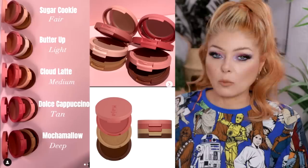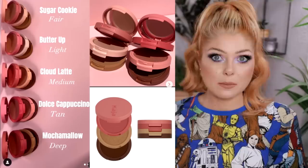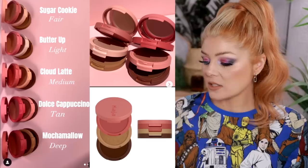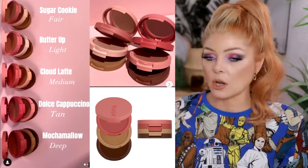I'm gonna try the quality. I know my friend Samantha March loves this one, so maybe if I end up loving it as well, I'll get it in my actual shade, which is probably either a light or a medium. But I'm excited to be trying it out because I've heard good things about this, and it's gonna be fun to see what it looks like. Honestly, the shades in the fair one look really pretty, so I'll try it out and I'll let you know what I think about the quality.